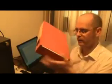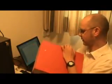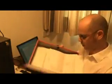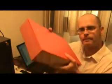Finally, we have something here called a, well, it's called a file. This particular one is in my favourite colour, red. And it's a box file. A box file. You simply press the button and open it and look inside. All this lovely, lovely paper. It's kept very safe and in order. A box file.